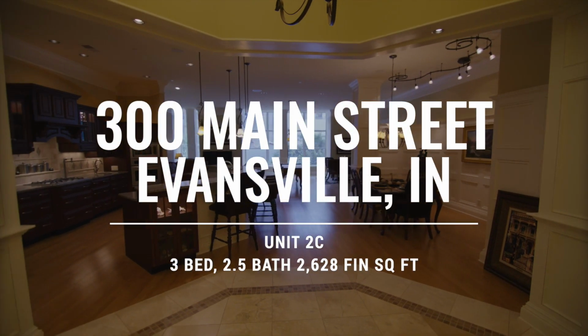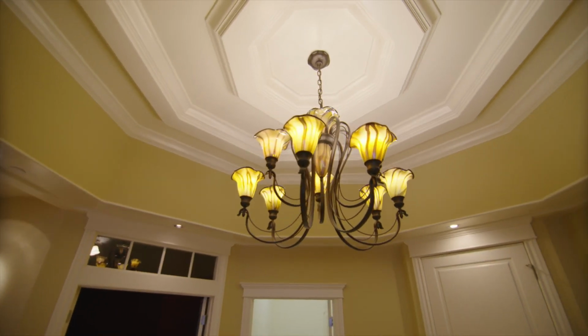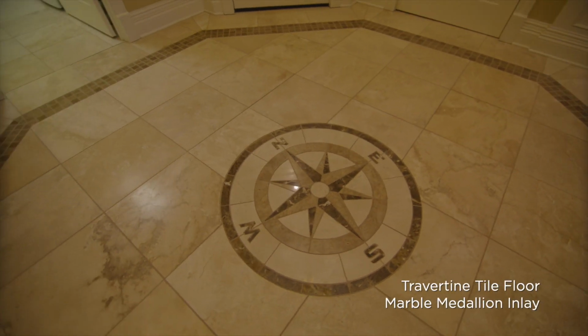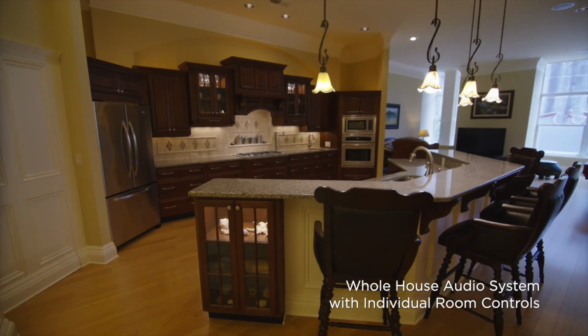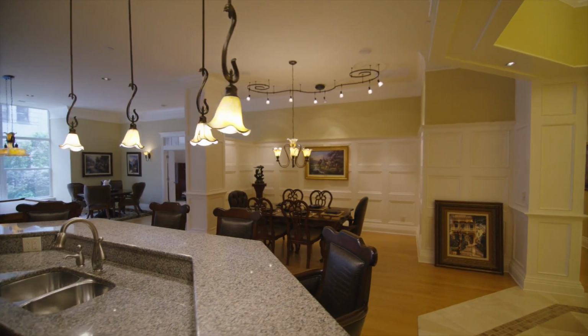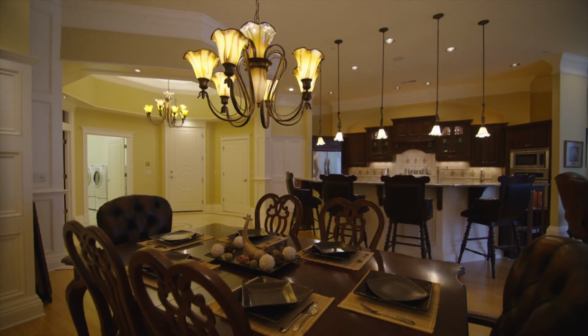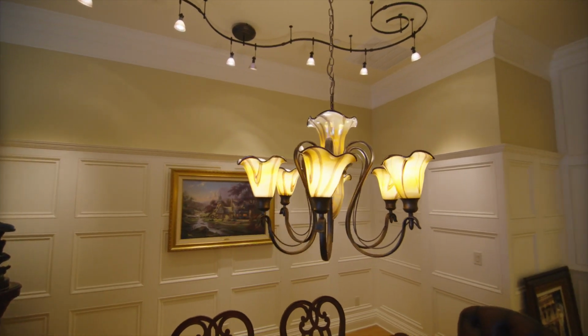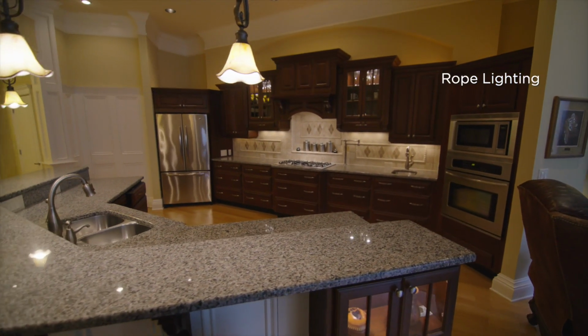Welcome to 300 Main Street, the Meridian Plaza, Unit 2C. This elegant 3-bedroom, 2.5 bath, one-of-a-kind condo offers classic architectural craftsmanship and exceptional amenities, making it great for entertaining or just unwinding. The inviting open floor plan with a soaring 11-foot ceiling and expanded 3-piece crown molding has natural light streaming through all the windows and has a great Main Street view.